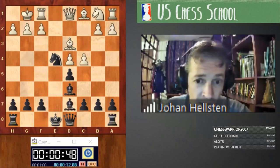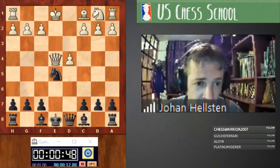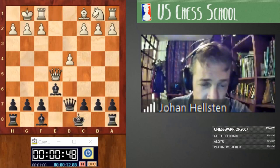After knight takes e5, bishop takes e4, d takes, queen takes. Actually, White wins a pawn. But as you can see, he's now left without the bishop pair. Black has the bishop pair. And I would say in some way this is similar to the Marshall Attack. You give up the d pawn with the black pieces, but you get some attacking perspectives here. Queen d7, White castled short and Black castled long.